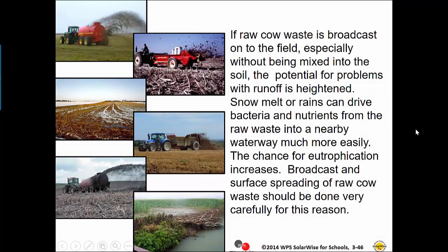If raw cow waste is broadcast onto the field, especially without being mixed into the soil, the potential for problems with runoff is heightened. Snowmelt or rains can drive bacteria and nutrients from the raw waste into a nearby waterway much more easily. The chance for eutrophication increases. Broadcast and surface spreading of raw cow waste should be done very carefully for this reason.